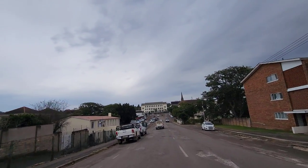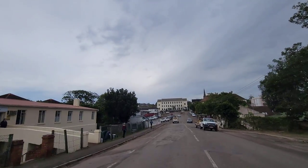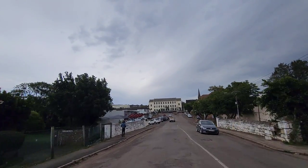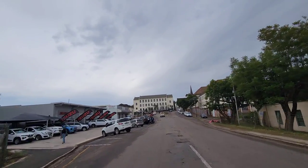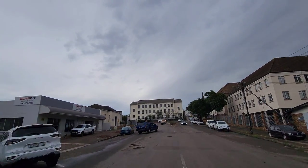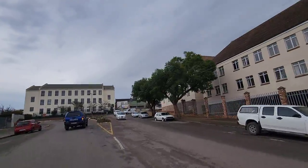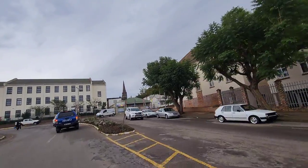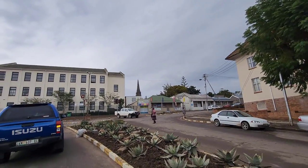I just want to say that we've received messages from some of our viewers who said that Grahamstown or Makhanda has so much to show us. And I want to agree with you. We're a little overwhelmed with everything we're seeing right now. Yeah, more than a little, I'd say. It's just incredible. No, this is wild.